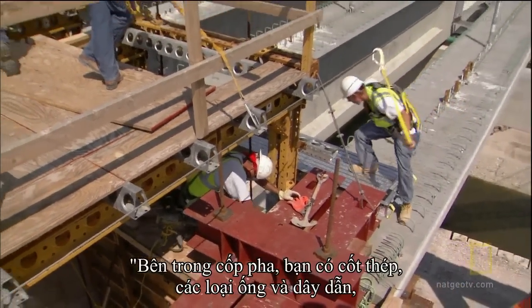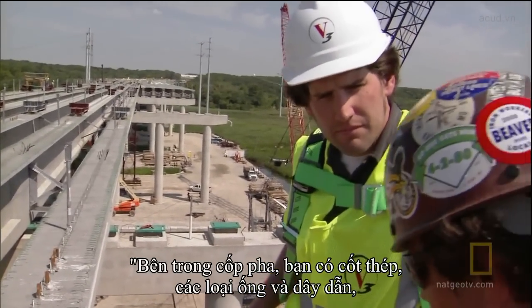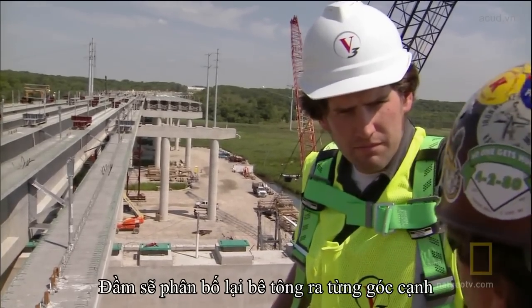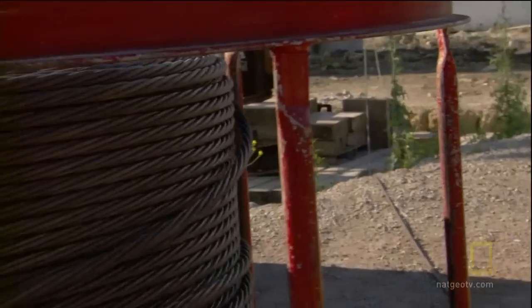Yeah. Inside that closed bore, you've got all the rebar. There's post-tension ducts that run through. There's a lot of obstacles for that vibrator. It moves that concrete around and gets it to all the corners and makes sure you have good consolidation.